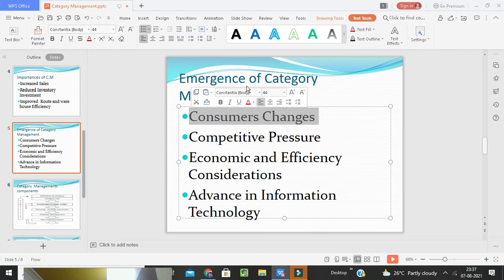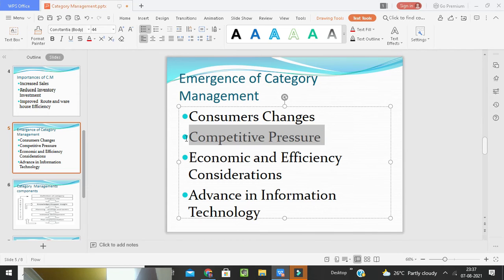Then competitive pressures are there. If you talk about competition, the emergence of new retail formats like hypermarkets and category killers, and the breaking down of label boundaries, requires retailers to become more competitive. So they can compete effectively against new forms of competition.